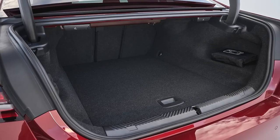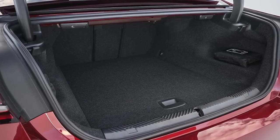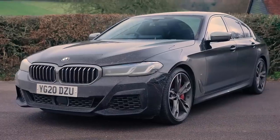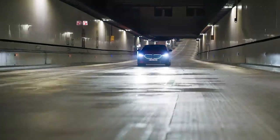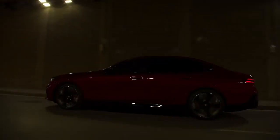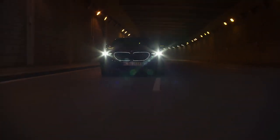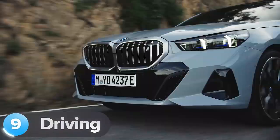It isn't such good news when it comes to boot space though. This new BMW 5 Series has a 520 litre boot, which is 10 litres less than you got in the old 5 Series. The i5 has to make do with just 490 litres because the motors and batteries take up space underneath the boot floor. If that sounds a little bit tight, don't worry, BMW has confirmed a new 5 Series Touring will be along in spring next year.